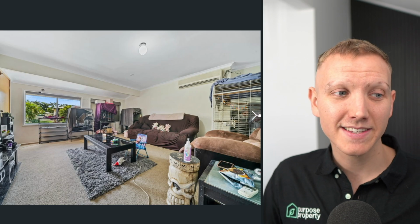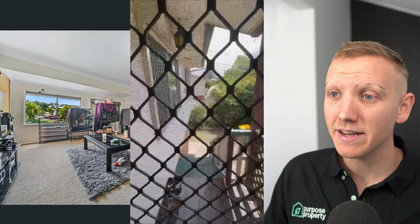As you can see inside, it's not the best presented home. The current tenants here had a few animals. They had birds throughout the property, some dogs. The shaggy carpet needs replacing, but with a paint job and some basic carpet upgrades, this home could present a lot better. And this would be better from a valuation point of view, as well as better from a tenant's perspective.